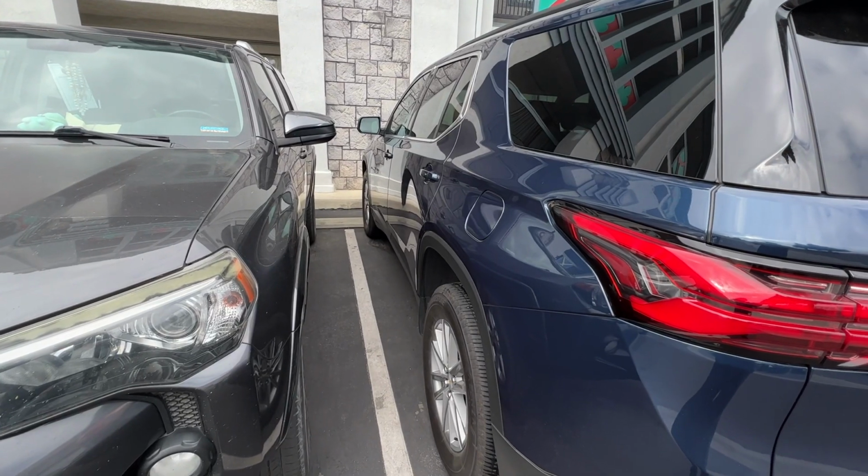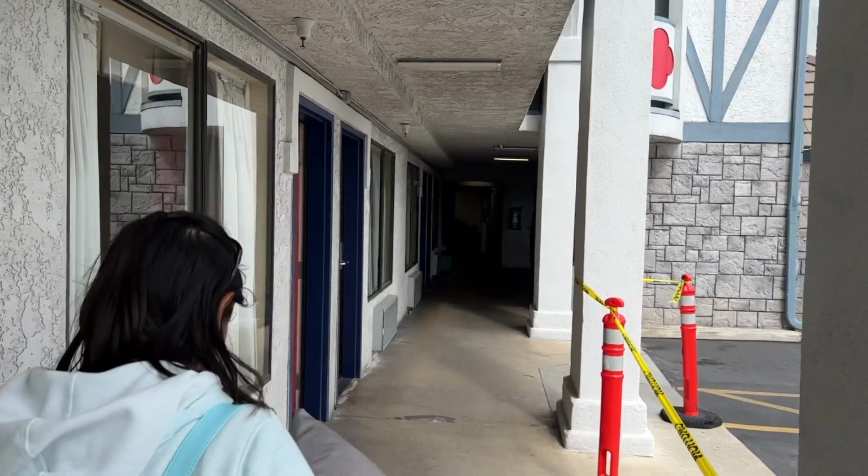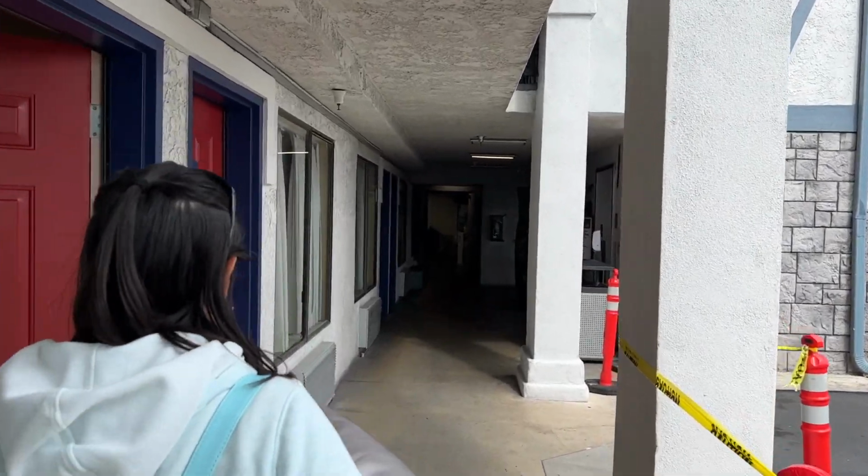All the parking spaces are really tight and narrow. Very difficult to get into these. And he said somewhere down this way is an elevator.